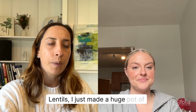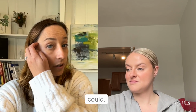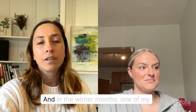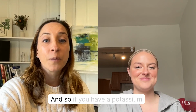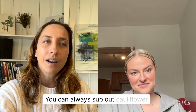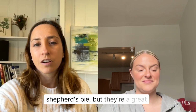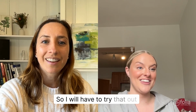Lentils, I just made a huge pot of lentils with mixed veggies this week, and ate them every way that you could: over rice, over veggies, over greens. And in the winter months, one of my favorite recipes with lentils is a vegan shepherd's pie. If you have a potassium restriction and need to worry about potatoes, you can always sub out cauliflower in place of the mashed potatoes that are typically on top of a shepherd's pie. They're a great versatile option. That sounds delicious. I love shepherd's pie, and I love that as a substitute. So I will have to try that out myself.